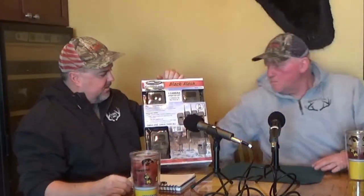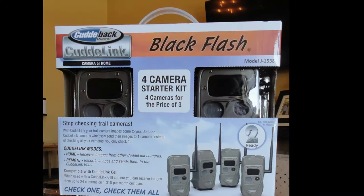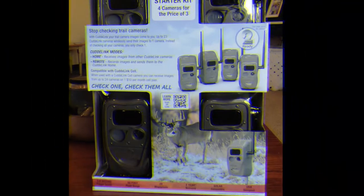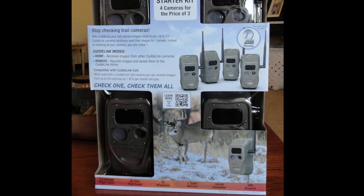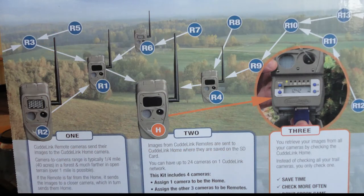So let's talk about the four pack. You go online, you're going to see that these are $750. Cuddeback looks like they do a really good job, from their standpoint, of maintaining price point. So if you shop around, you're not going to see them any cheaper than this. It's $750. However, you might be able to find special deals.